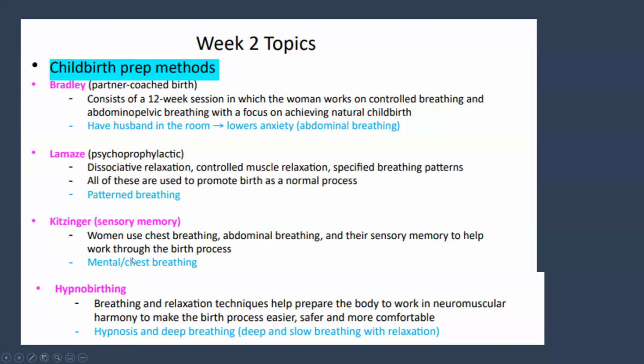With Kitzinger, I guess you just have to memorize the K and the CH. But when you really get to know these things, you don't have to really think of the memory way, but it can always help you last second. And then of course, hypnobirthing, think about relaxation, deep and slow breathing, things like that. And that is the deep breathing side of it. Kind of like when someone's trying to be hypnotized.